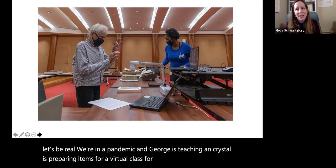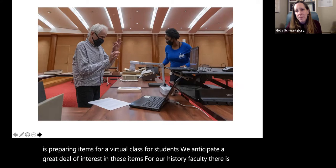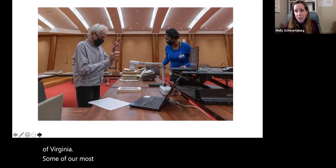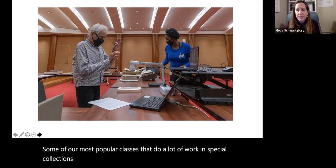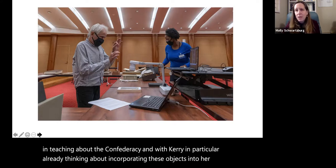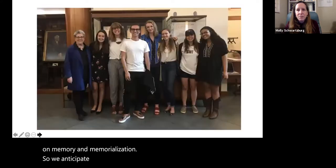We anticipate a great deal of interest in these items for our history faculty. There is a lot of interest in the student body in the history of Virginia. Some of our most popular classes that do a lot of work in special collections are Virginia history classes. And there is a lot of interest in teaching about the Confederacy, with Carrie in particular already thinking about incorporating these objects into her class on memory and memorialization. So we anticipate high use in instruction.